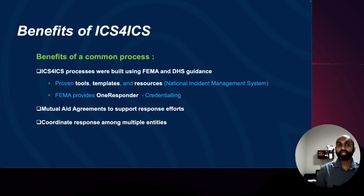Let's take a look at some of the benefits of using ICS4ICS. ICS4ICS was built using the processes and capabilities provided by FEMA and DHS. They have proven tools, templates, and resources that can improve the management and response to cybersecurity incidents impacting industrial control systems.